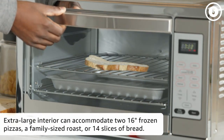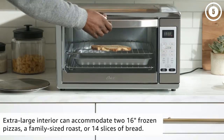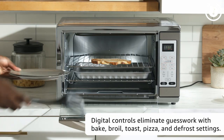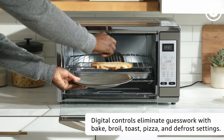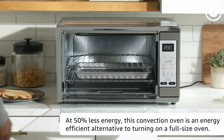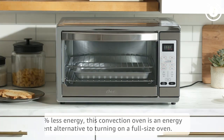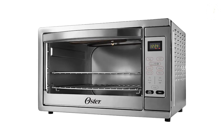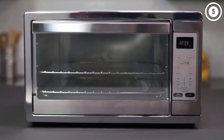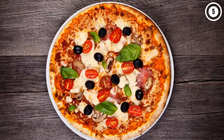Size is usually the big disadvantage of a countertop oven over a traditional one, but the Oster Extra Large truly lives up to its name. It can accommodate 2 16-inch pizzas, 18 slices of bread, or, as we discovered, a full family-size chicken. It has a maximum temperature setting of 450 degrees, and its 90-minute timer automatically turns the oven off in case you get distracted. It's easy to use, thanks to convenient digital settings for baking, broiling, toasting, and defrosting.